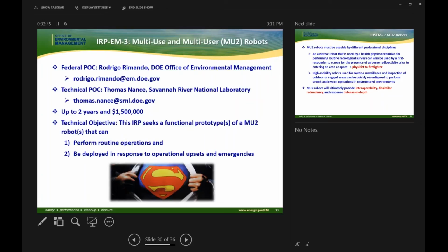So in many respects, I put the Clark Kent Superman type image there, in that, yeah, by day, he's a mild-mannered reporter, but when needed, he can certainly revert to a response mechanism, and that's really the fundamental feature that we're looking for in these types of devices.